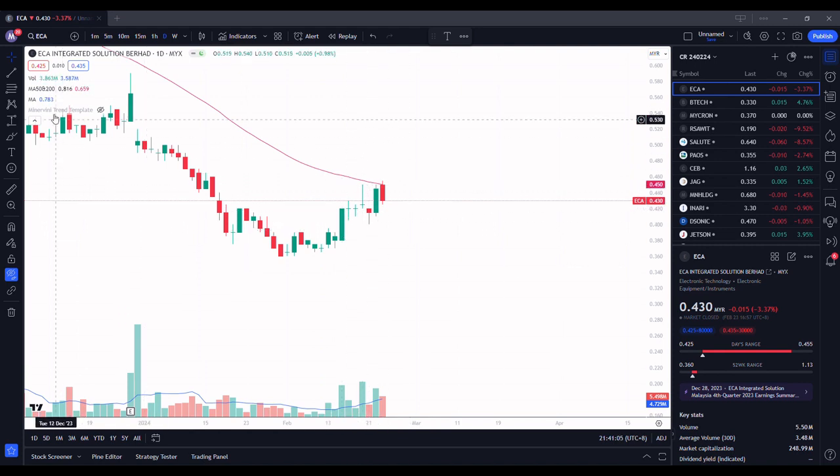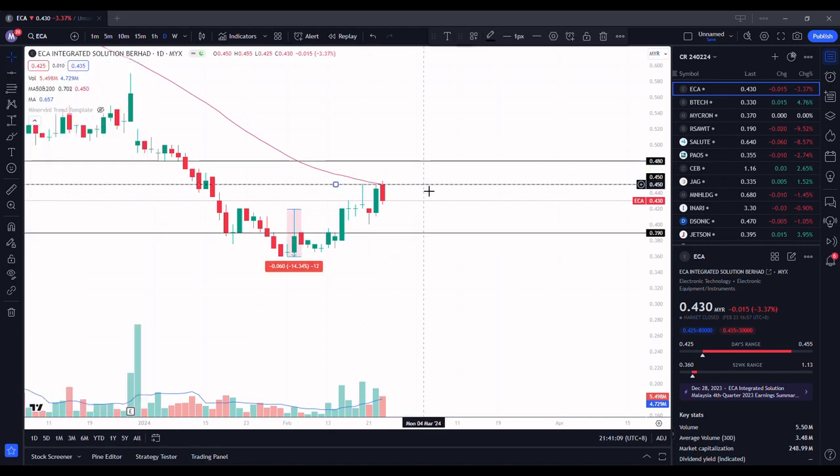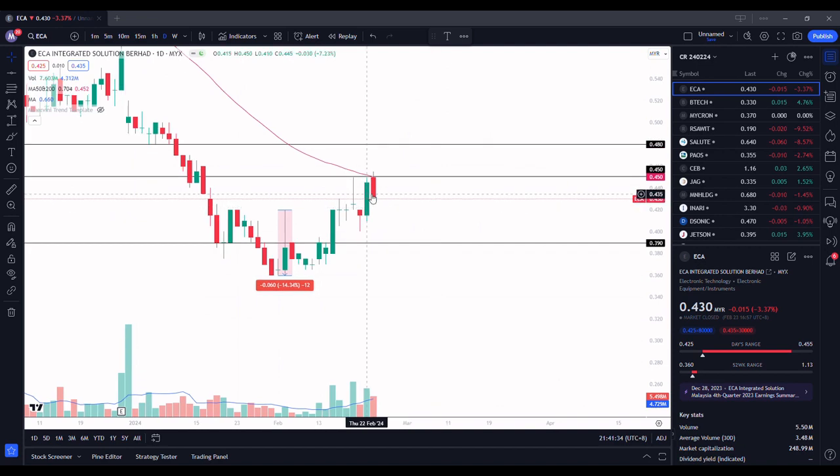So you can see that there is some clear resistance over here, which I think is where the stock is finding some difficulty to break. Because it hit here twice and then it came back down. So Friday's volume is quite high, slightly above the average actually. And then it closed at 430, and it's not able to break through this 450 resistance. So I think the stock may go through some pullback first before attempting to break out again.